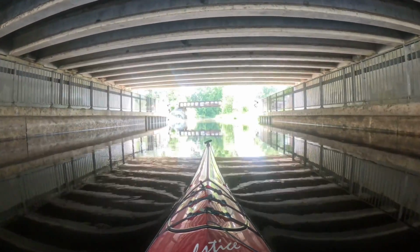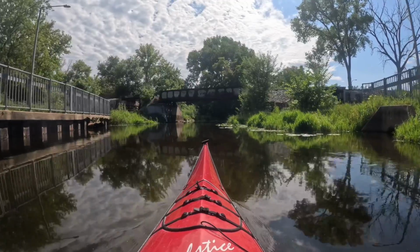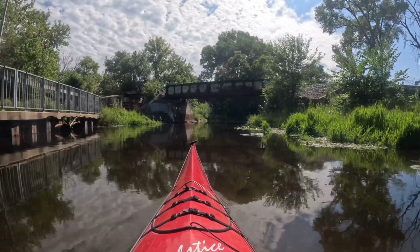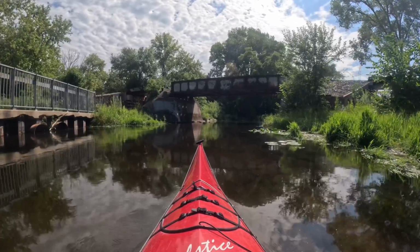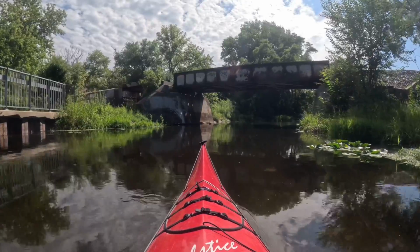This is John Nolan Drive. We're paddling under right now. Normally Wingra Creek is almost kind of stagnant, but we had a significant amount of rainfall 2 nights ago and I can really see the current moving today as a result of that.